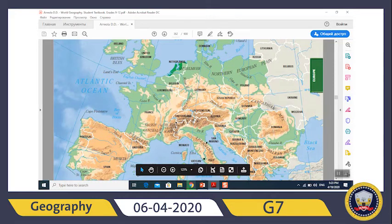Similarly, the Pyrenees here restrict movement from France to Spain and Portugal. Both ranges provide opportunities for a lot of skiing, hiking, and other outdoor activities, so they attract a lot of tourists.